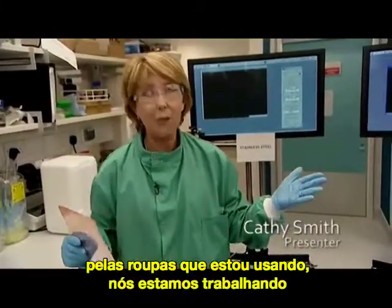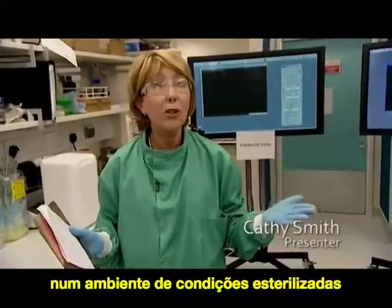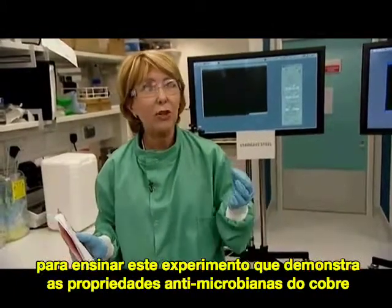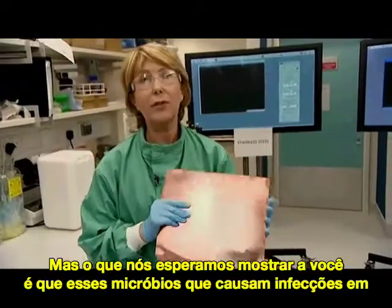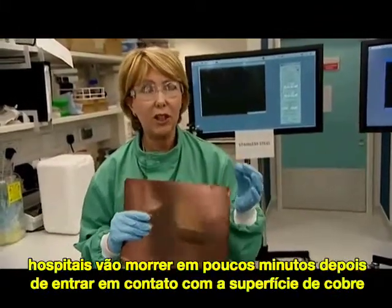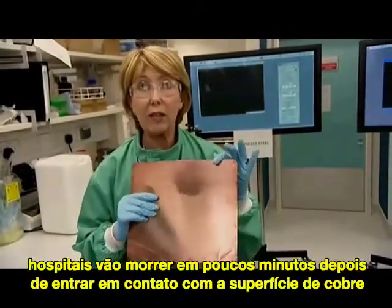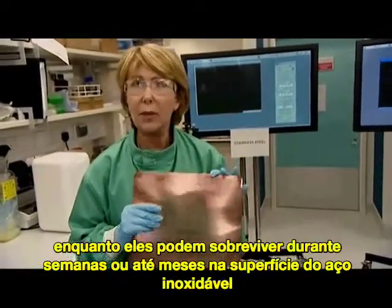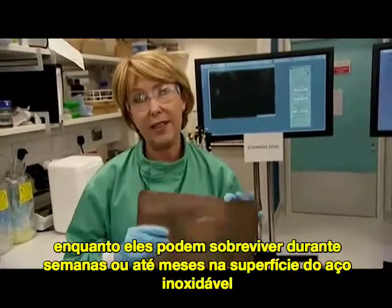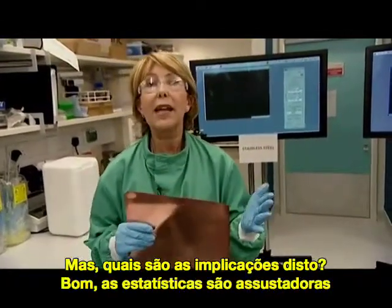Well, as you can see from what I'm wearing, we're working in sterile laboratory conditions here for this experiment to show the antimicrobial qualities of copper. What we hope to show you is that the sort of bugs that cause infections in hospitals will die off within minutes of being in contact with copper, whereas they may survive for up to weeks or even months on stainless steel. Well, what are the implications of this?